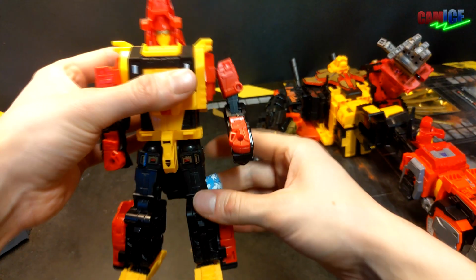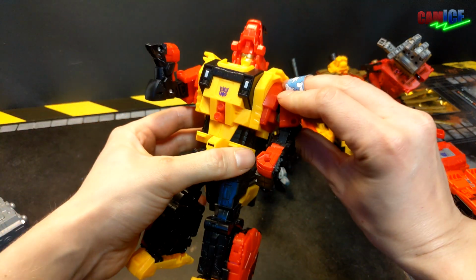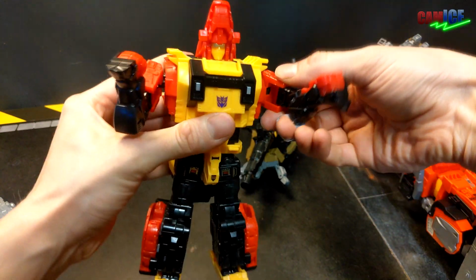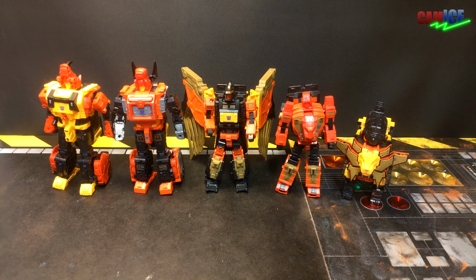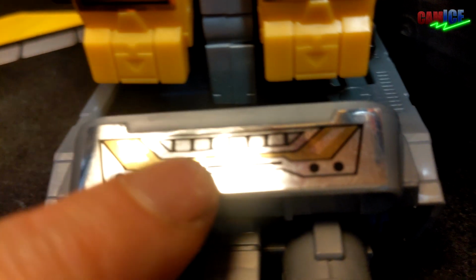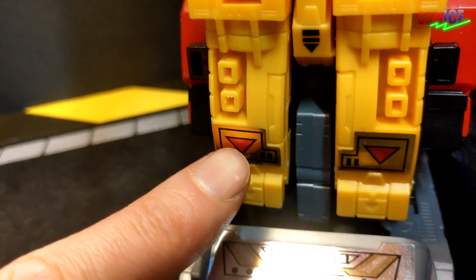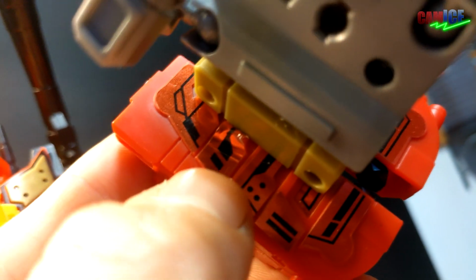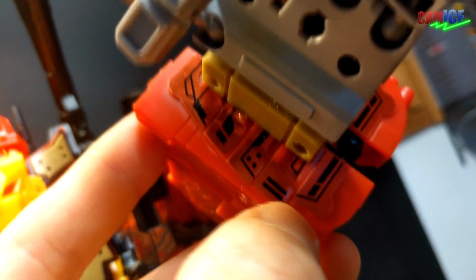Overall, these individual robots feel a little light. I mean, they are oversized. They're pretty big, somewhere between the leader class and the Voyager class if you're comparing them to the official size classes. But the figures feel fine, and you do have to put on these stickers that come with the toy, and that's pretty cool. I like putting on stickers. It's a pain in the ass, but they kind of bring this G1-ish feel to your toy, because every G1 toy had stickers.